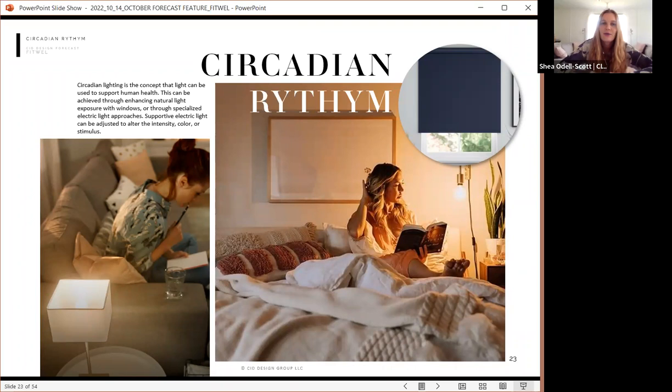And then our last idea within this category of light is circadian rhythm. So circadian lighting is the concept that light can be used to support human health. And this, of course, ties in with some of that natural daylight, but there are also tools that can be used so the lights dim in the evening. They mimic a sunrise in the morning. And we can use technology to help support this idea as we design within space.